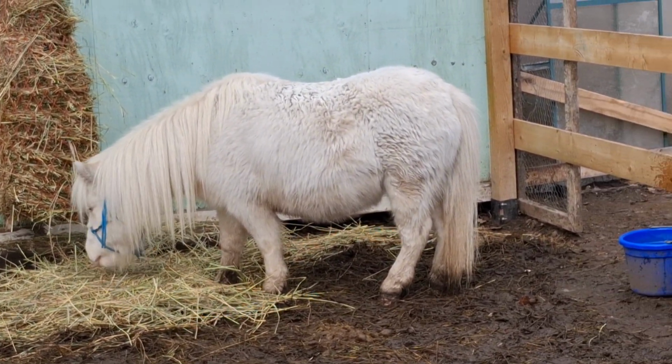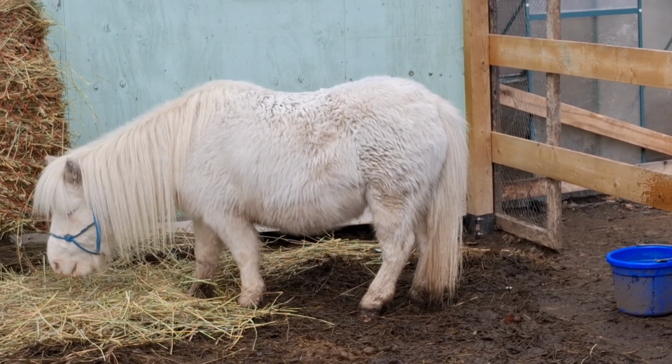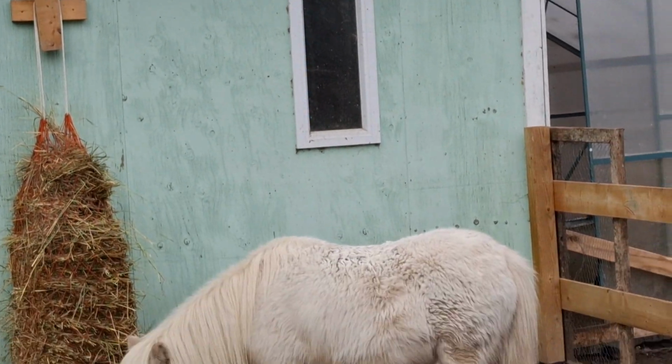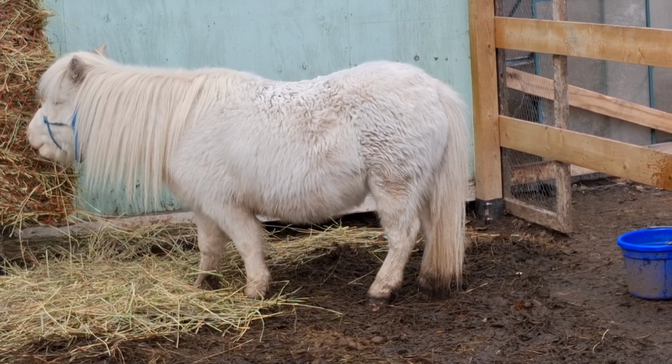It has been raining for days. You can see that pony's been standing in the rain, even though he's got a whole barn. But he has been standing in the rain. Why? Because he loves to stand in the rain.